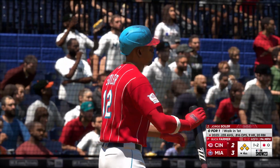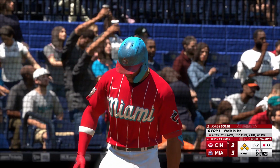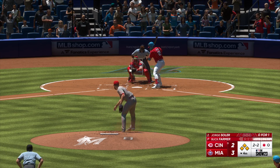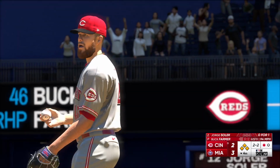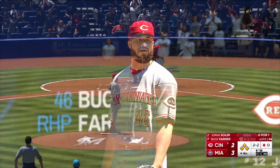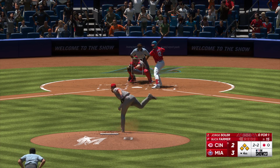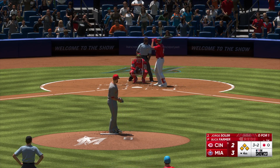Swings through that one. In the infield at the corners, don't be surprised to see them come home first and prevent that run from scoring. And the pitch. And now it's even up. It's a good take. Kicks and fires. And it's filled up. Bases loaded. One away.